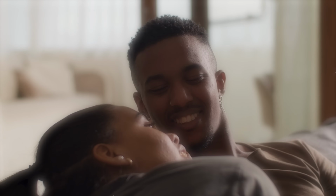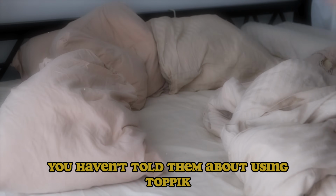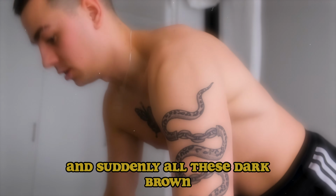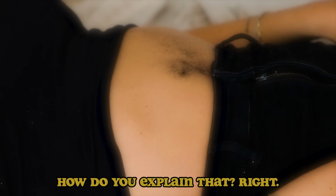And now moving on to the final part of the experiment, the cuddle test. Imagine you're cuddling with someone, you haven't told them about using Toppik, and suddenly all these dark brown tick-like dots appear all over her clothes and body. How do you explain that?